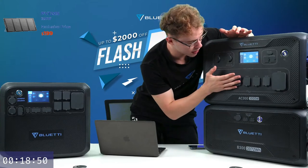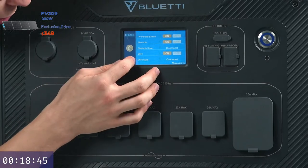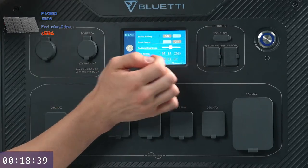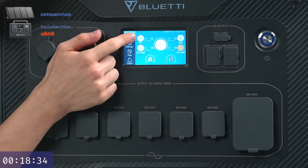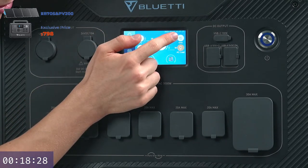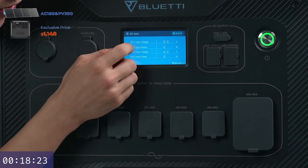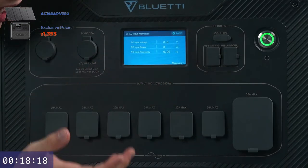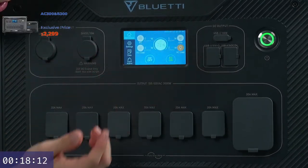So what we have here is the home page. First of all, you can actually choose the brightness that satisfies you. Maybe it's too dim for you. You can actually slide it all the way up, and now it's too bright, I imagine. So let's go back like this. All right, cool. So what we have here on the home page is we can see the input from PV. What is the current input from grid? If we click on PV, we can see DC1 input voltage, DC1 input power, DC2 input voltage, and DC2 input power. Click on grid and get AC input voltage information, AC input power, and AC input frequency.